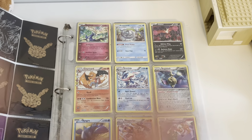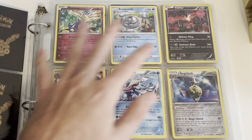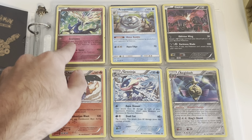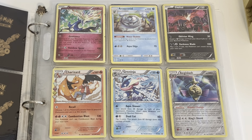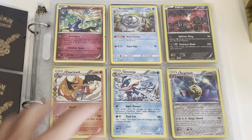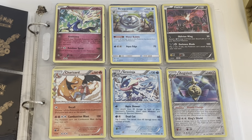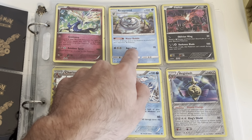So here we go. We have some of my favorites right here, all in this one section. Xerneas, great Pokemon, great art, great power, really fun. We have Yveltal right here. So that one's really great as well. These two are kind of equal in power. I imagine that they're like the arch enemies of each other. Yeah, we have Aerodactyl.